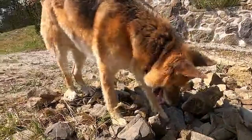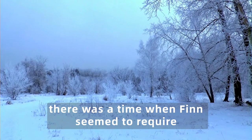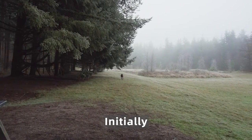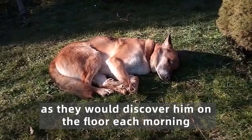Like many children, Finn Nutt's Den, a toddler, had a favorite toy that provided him comfort and security as he drifted off to sleep. However, there was a time when Finn seemed to require nothing in particular to feel at ease during bedtime. Initially, his parents faced challenges in getting him to sleep in his own bed, as they would discover him on the floor each morning.